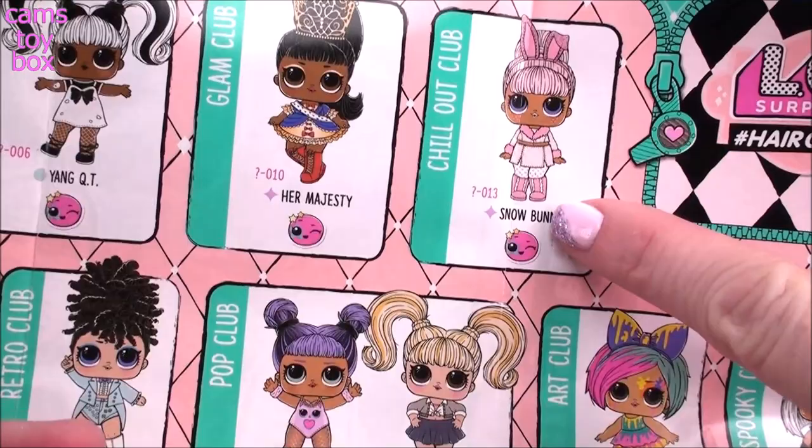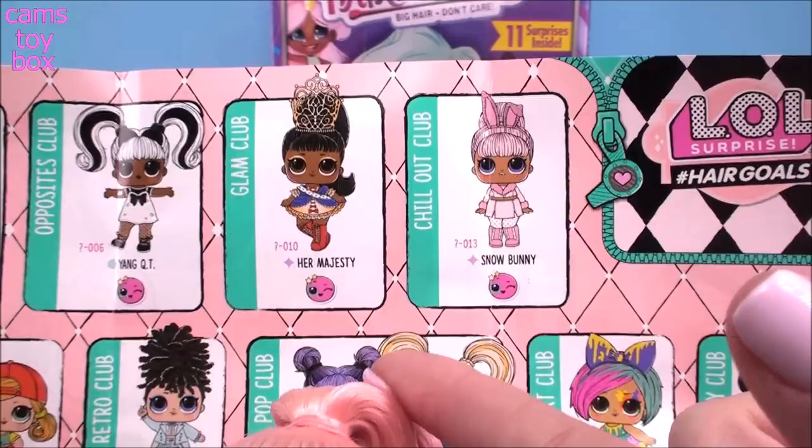Is her hair supposed to come out, or does it stay curled? I leave them curled because I'm a collector, but when you open these at home and you play with them, you can brush them out. So if you're going to end up keeping this one, maybe at some point I'll let you brush her hair.